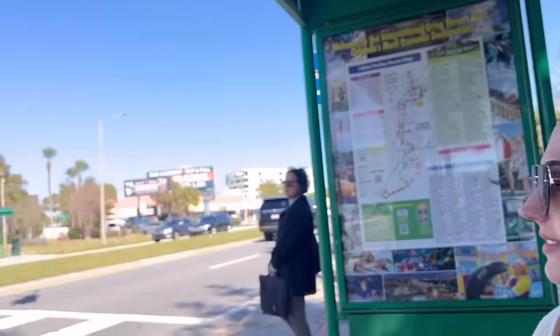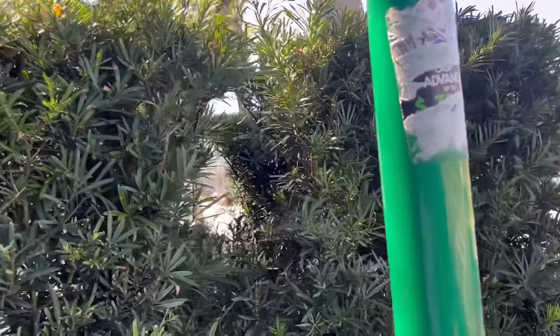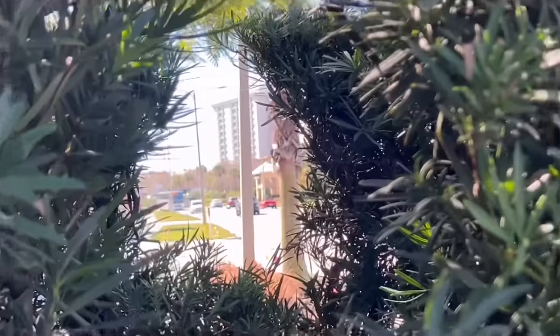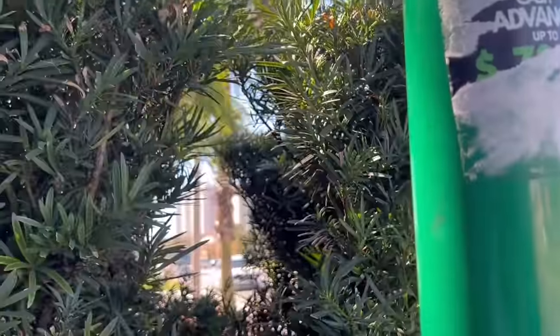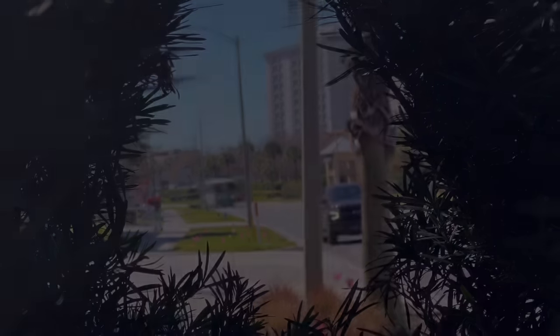Okay, so we're just sat at our bus stop here, and you can see there's a hedge blocking, but I've cut out a perfect hole so you can basically see. It's coming. Oh, the bus is coming now. Yeah, stand up. Don't think this is ours, no. There we go. Here it comes in the distance.